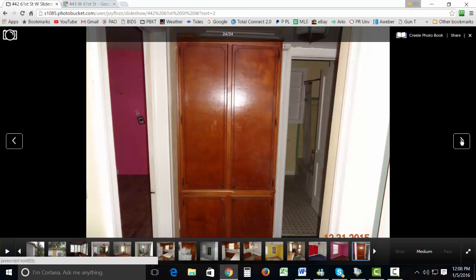This is bedroom 2. Now this, I'm standing in the hallway. There's a nice built-in cabinet here. These are all wood cabinets, by the way. This is like a wardrobe or a towel cabinet built into the hall.